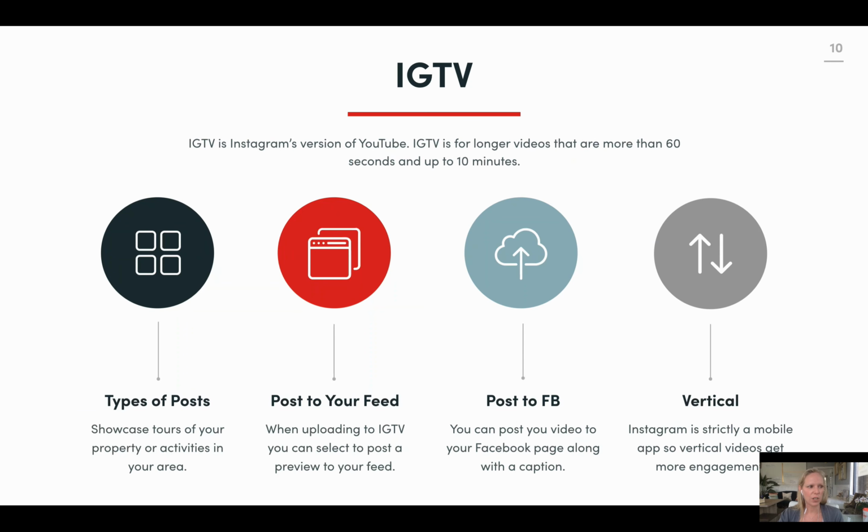So let's move on to IGTV. So IGTV is fairly new to Instagram. It's only been there a year, year and a half-ish. It is basically their version of YouTube. So this is where you can do longer videos, anywhere from 60 seconds to 10 minutes. You can get up to an hour if you are verified with Instagram. That's a whole other animal of getting verified, but you can get verified and you can get up to 60 minutes. But for right now, everything is 60 seconds to 10 minutes.